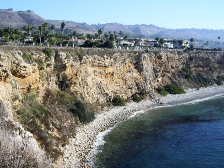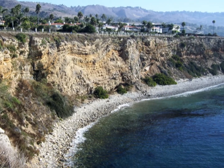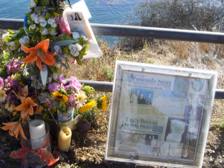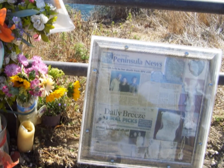But then it was on along the Bluff Top Trail. And then at one point we ran across this memorial to someone who apparently had fallen off the cliff and never made it.